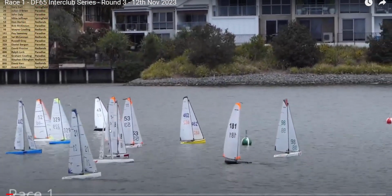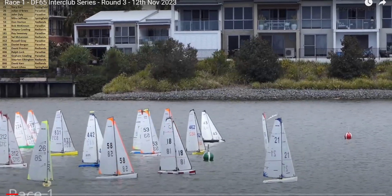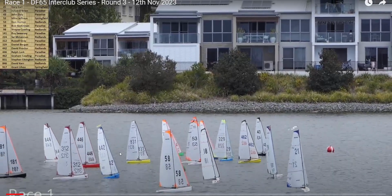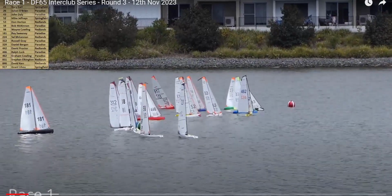Now, coming in for a start, you can see my mouse cursor here. I'm going to be pointing at different boats with it, so do keep an eye on it. Now, 14's out the back here. We've got a favoured port start, but 14's caught behind too many boats. 52 is a bit further inside. He's slowed down in order to get a lane.